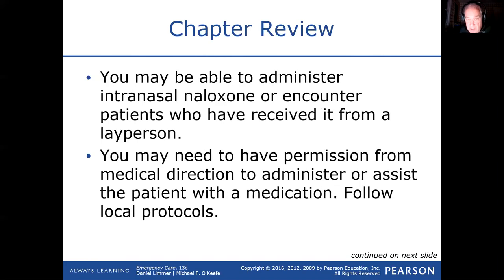We said intranasal Narcan for opioid overdose. In that situation, we said there were going to be three classic signs: unconsciousness, or at least a severe altered mental status up to and including unconsciousness, pinpoint pupils, and slow to absent breathing.